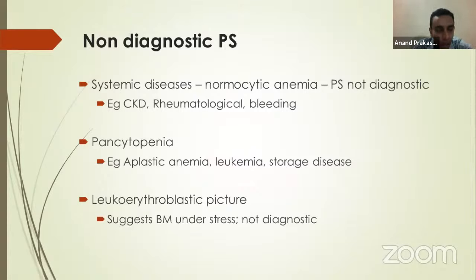So pancytopenia not resolving, do a marrow. Storage disorders, you can't diagnose only with a peripheral smear. You need enzyme analysis. Erythroblastic blood picture is one other differential, but it doesn't say which is the diagnostic. It just tells you that the marrow is under stress.